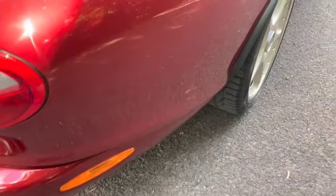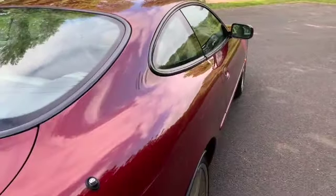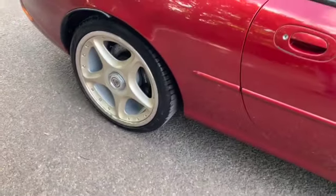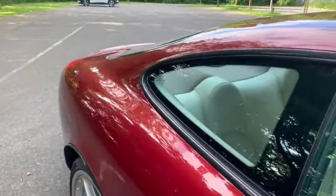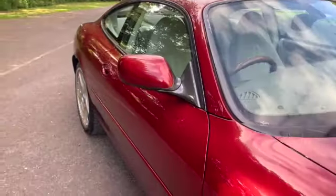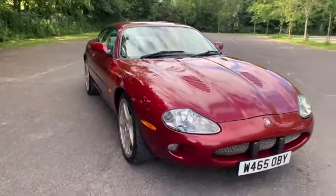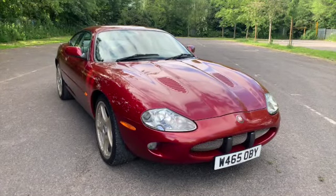All the tyres are like brand new. The wheels have just been refurbished, which we have a bill for. So the wheels are brand new in essence, and the tyres. Just look at that. Wow. What I'll do now is I'll take you inside, so I'll see you in a second.